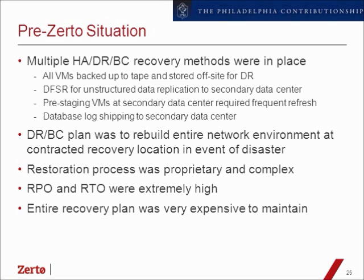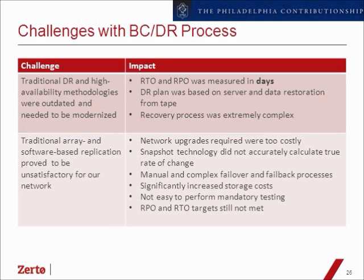The challenges that we had, again, the RTO and RPO measured in days. The DR plan was based on server and data restoration from tape. Recovery process was extremely complex. We began the process of looking at our array vendors, our SAN vendors. We knew where we needed to go. We knew what we wanted to do. It was a matter of getting it done and getting the data where we wanted it to be. We began where I would assume a lot of people begin, in the array-based or snapshot-based software packages that are available today.